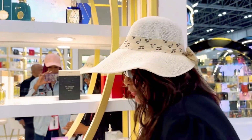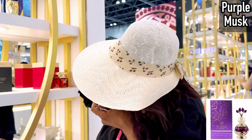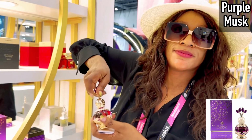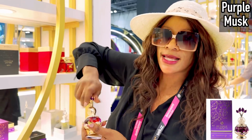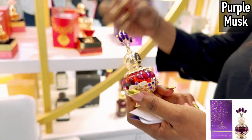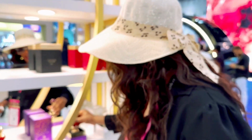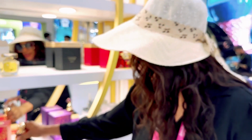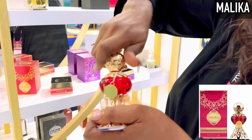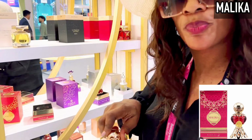Let me just smell these oils quickly. This one smells like it's got the amethyst, like that amethyst vibe. It smells purple. It's a floral, it's not too loud, it's sweet. It smells purple. Basically, that's what I can say. Let me move on to this one. This is a quick run through, guys. I was literally done here, but okay, the purple one is called Purple Musk.